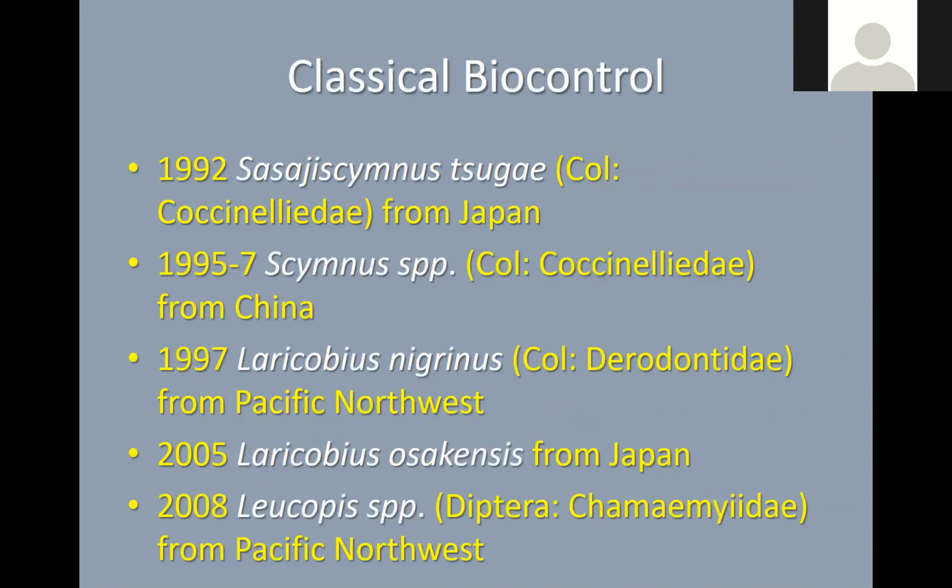The classic biological control program for Hemlock Woolly Adelgid basically started in the early 90s with the importation of Sasajiscymnus tsugae, which was brought in from Japan. After that, there was exploration in China, in Sichuan province, in the mountains where the hemlocks are, and a number of species were brought over. It's actually an interesting story. The subgenus of Scymnus, Neopullus, was basically unknown, and after the work looking at the predators of the Hemlock Woolly Adelgid in China, they basically doubled the number of known species in this subgenus.